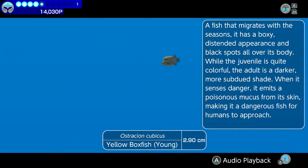Yellow boxfish, young. A fish that migrates with the seasons, it has a boxy, distended appearance and black spots all over its body. While the juvenile is quite colorful, the adult is a darker, more subdued shade. When it senses danger, it emits a poisonous mucus from its skin, making it a dangerous fish for humans to approach.